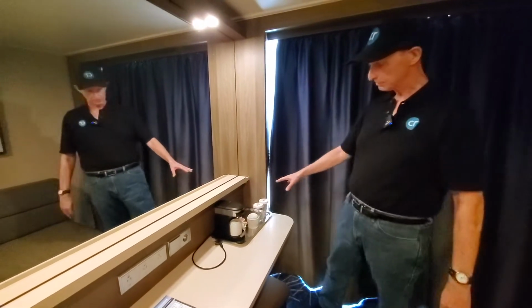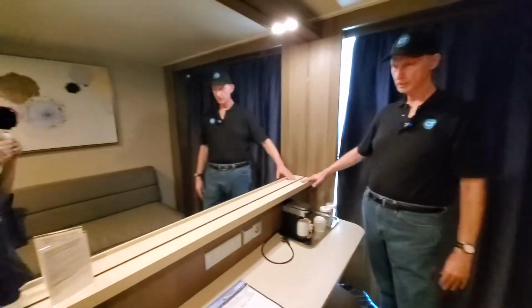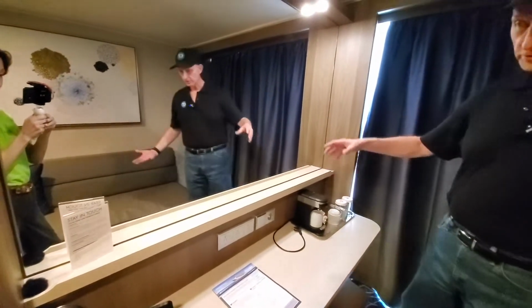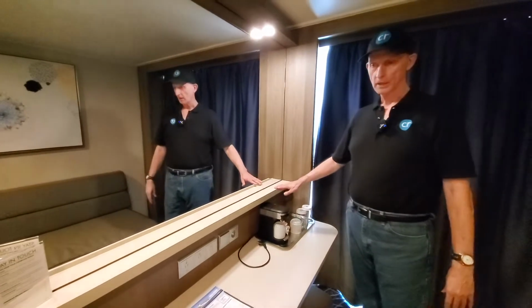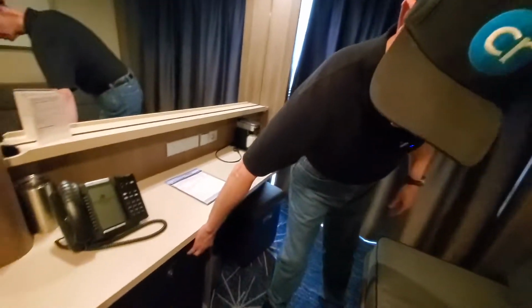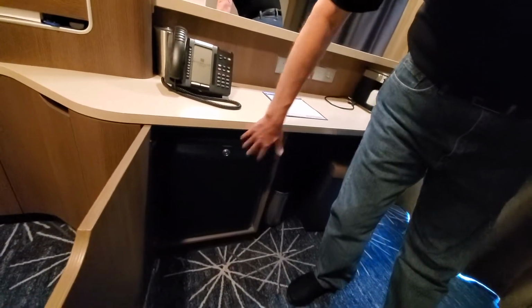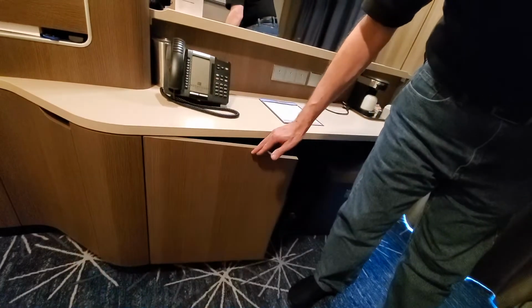I'm sure they'll bring an ice bucket later with some ice, I hope. A little shelf up here on top to put camera gear or your cell phones or something else. Down here you've got the mini fridge, which is locked right now. They've locked it. It's a mini bar and a refrigerator.